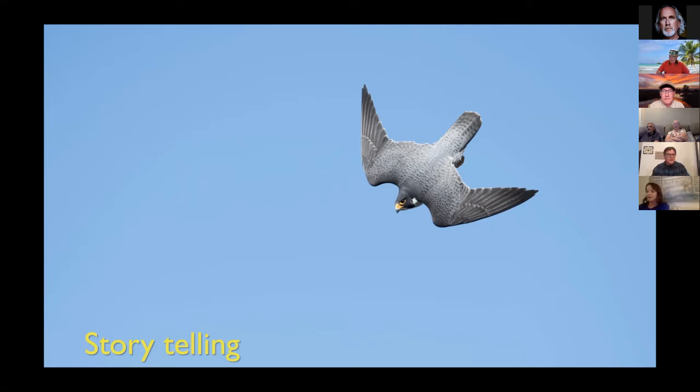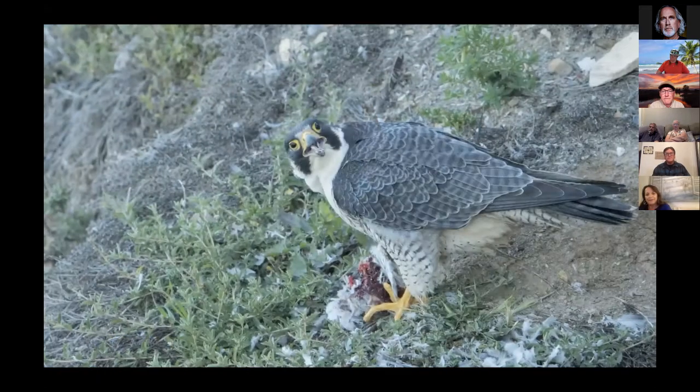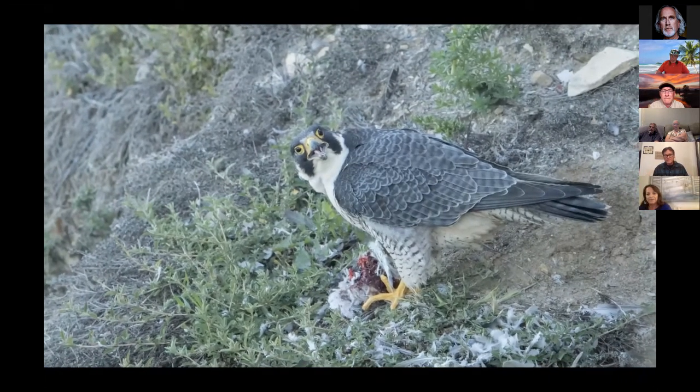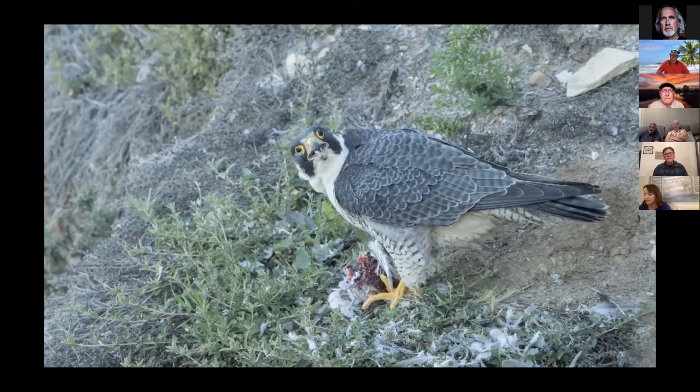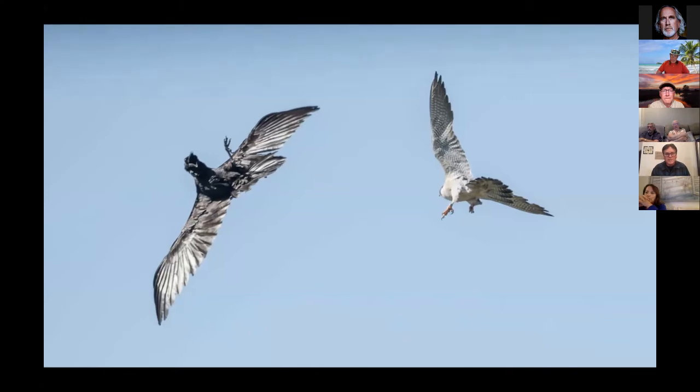Well, with the peregrine falcon, the fastest animal on the planet, the first picture I had to get was in flight, heading down, wings somewhat tucked. Got to get that picture. So one picture can tell a story, but then I'm trying to get a story that incorporates a whole life cycle in this case. Get the falcon hunting, get the falcon eating, get the falcon protecting its nest.